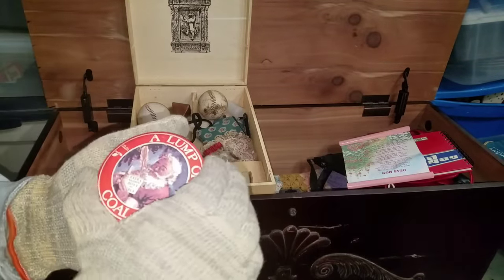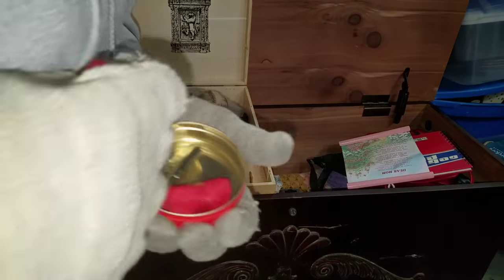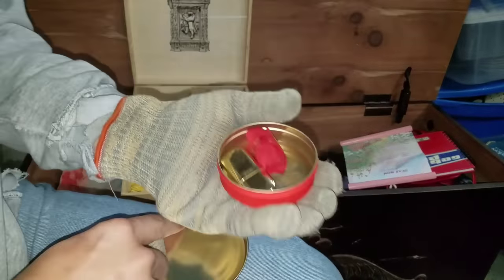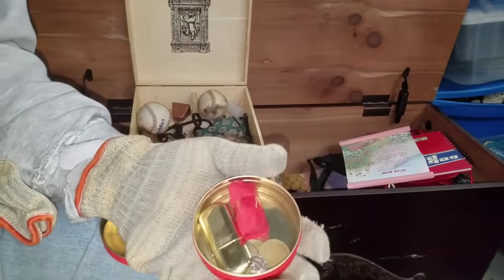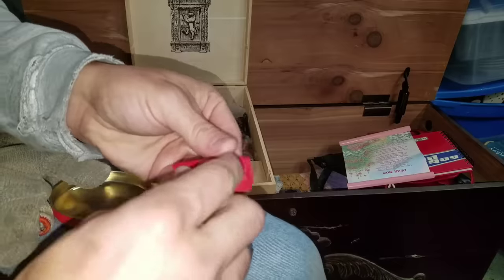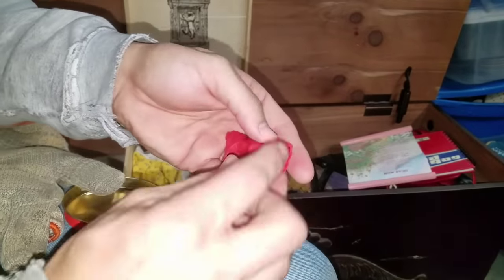All right, here we go. This says a lump of coal on the outside. And I don't know. Babe, we got more coins. Nice. I can't get into this with my gloves. Can you take those? Let me get my gloves off. Let's see what's in here first. There are coins down on the bottom. Let's see what's wrapped up.